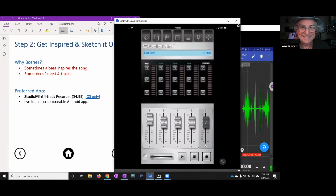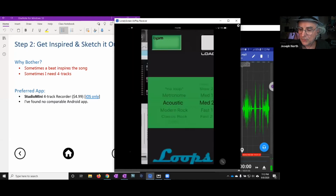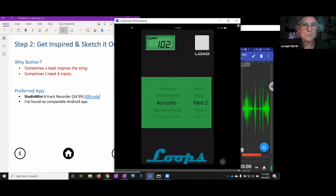I have an iPad. And I love this app because it takes me back to the old 4-track Tascam days, you know? It doesn't do anything fancy. I can't do any editing. It doesn't show me what the form looks like. It just has 4 channels that I can record to. Plus, it has a drum loop. So if I need to find some tempo or something to inspire me, I can just scoot around till I find something that really kind of piques my interest.